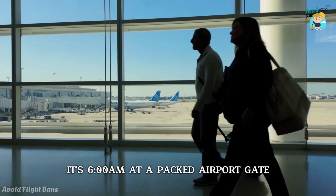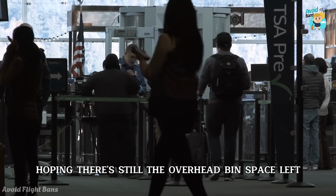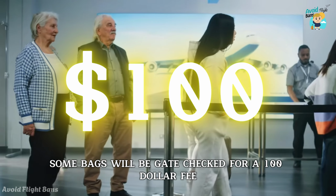It's 6:15 a.m. at a packed airport gate. You're standing in group 6, clutching your carry-on, hoping there's still overhead bin space left. Then the announcement hits. Limited bin space remaining. Some bags will be gate checked for a $100 fee.